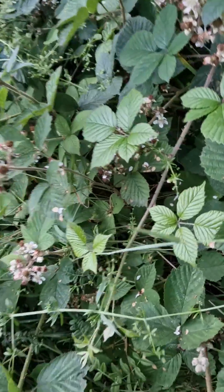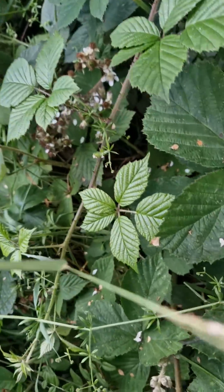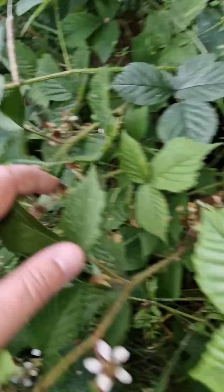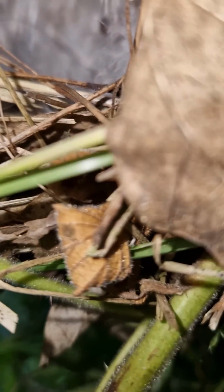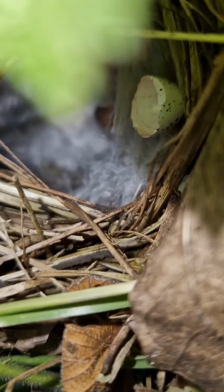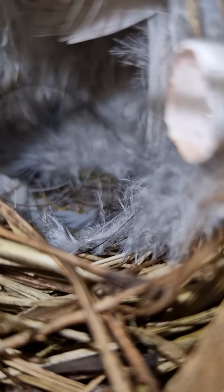Let me see if I can get the camera around without harming the nest in any way. So, absolutely beautiful. Can we get in there? That's all.